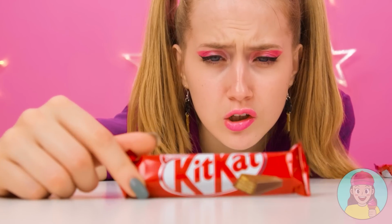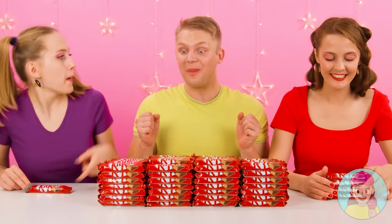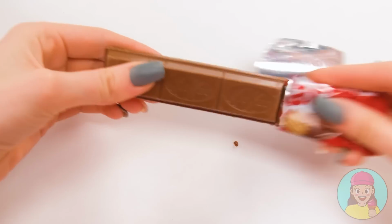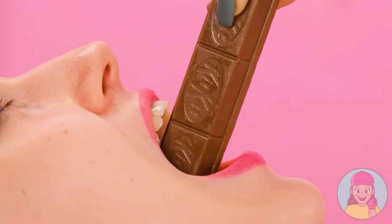Well, just one Kit Kat. I have a bigger portion. I'm happy. That's nothing compared to my portion. Take a look. Okay. Guys, let me get started. I need to get rid of this packaging as soon as possible. It's just extra. Be careful, Vivian. Oh, that just smells amazing. Eat quickly. Don't worry, I can do this in a few seconds.